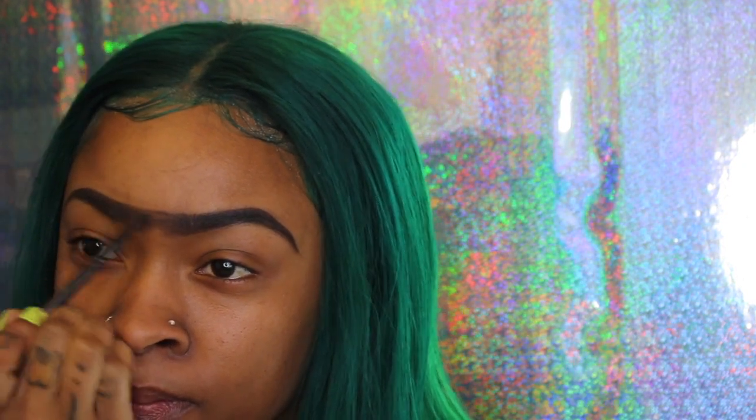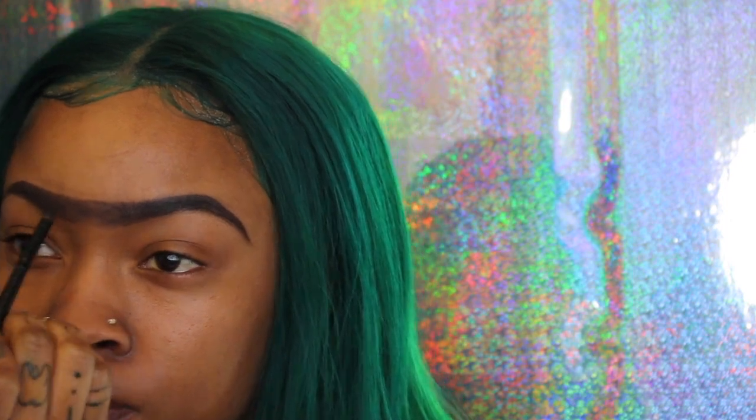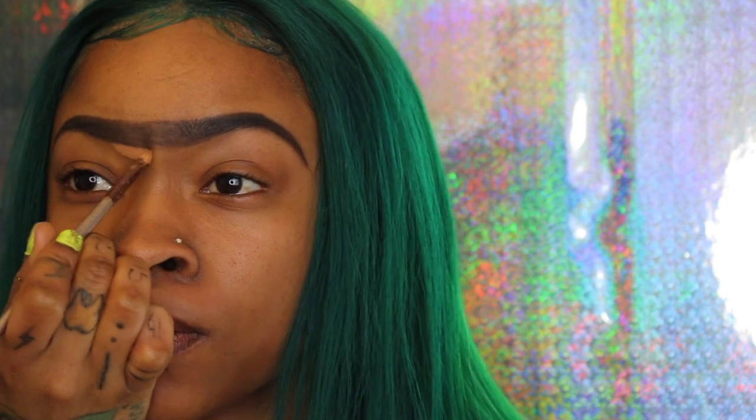They say that your eyebrows are supposed to look like sisters and not twins, but bitch, sometimes my shit be looking like distant cousins for real. And sometimes I just do this just to ensure that we on the same level, okay?